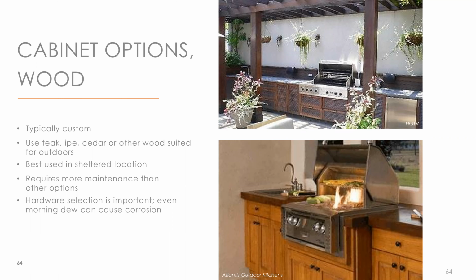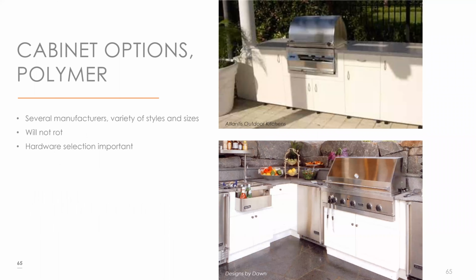One point here, that last bullet: even if you're using wood cabinets, the hardware selection is really important. We're often not thinking in terms of corrosion resistance because we're using wood cabinets, but even if we put a mild steel screw through the back of that PVD coated knob that's not going to corrode, morning dew can even cause that screw to corrode and stain the front of the cabinet. So inside and out, we always want to make sure we've got corrosion resistant hardware.